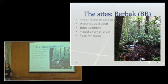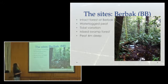Okay, so I'll just introduce you to the three sites that I'm looking at. This is my intact forest at Burback. As you can see here, it's waterlogged. It's a natural peat swamp forest. We've got a really nice variety of species of plants. The water table doesn't tend to change that much through the year, but in the summer it does fall slightly, well, in the dry season. The peat is about 4 meters deep on the site that I'm working on.